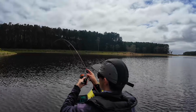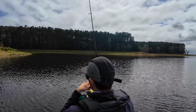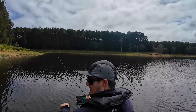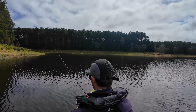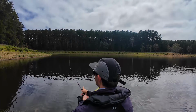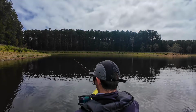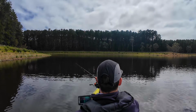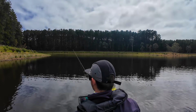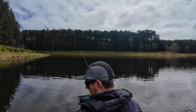Yep, that's fish. Oh, he's in the weed. No, he's gone. I think I'm gonna have to really get on top of them pretty quick, otherwise they just bury me. There's a lot of fish off to my right by the looks of it. So on the way back we'll cast on the outside of the weed.